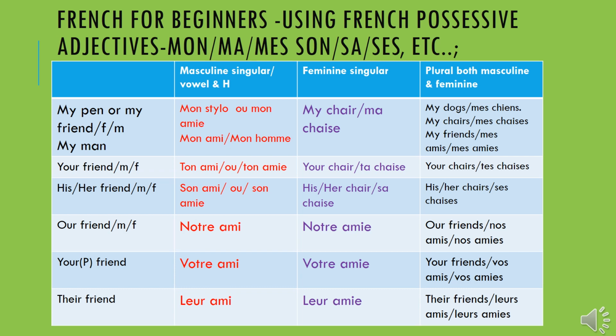Now again, as I said, we will continue with our possessive adjectives.